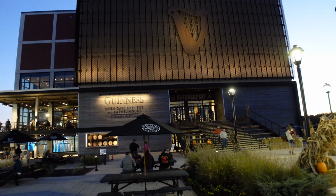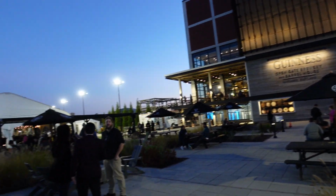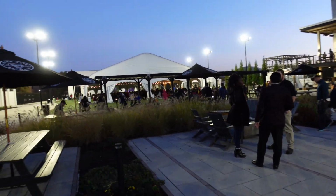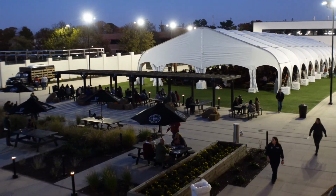If you're ever in the Baltimore area, definitely check out this brewery. It's really awesome. It's massive. There's a really nice restaurant here too. So just highly recommend if you're ever in the area. And they do cool events like this.